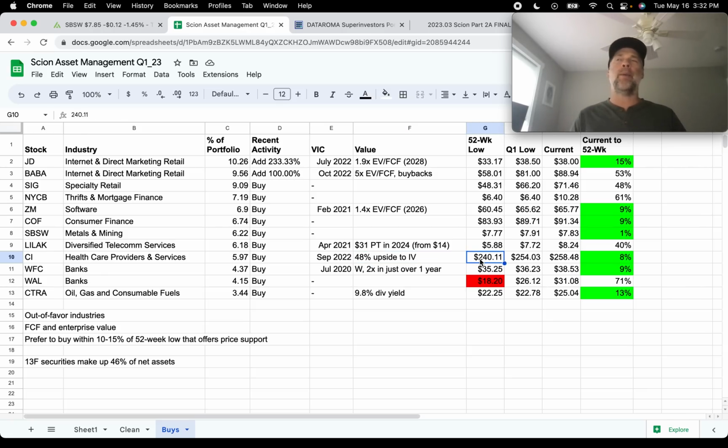There's also talk about how Cigna has some pretty big tailwinds based on the aging population in the U.S. There's talk about it being recession-proof as well. And I think there's maybe a 2% dividend to throw on top of that. But it is, you can see here, very close to the 52-week low. So it could be an interesting play given that tailwind of the aging population in the U.S.